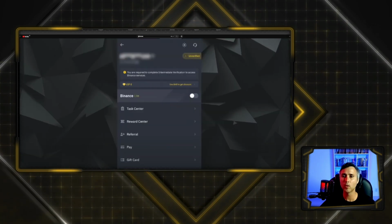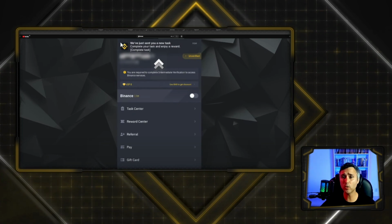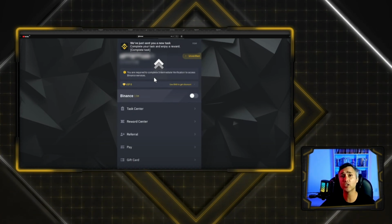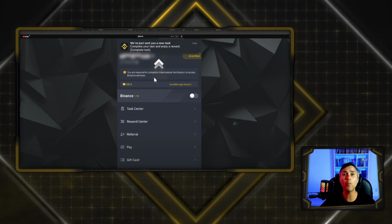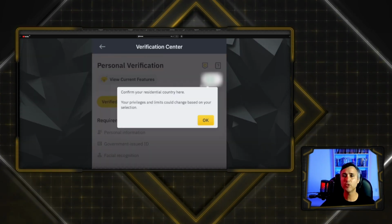A menu will appear exactly as you see it on the screen. As you can see, the verification process will appear here. It will show that you need to complete the verification, and immediately it appears here that if you complete the tasks, you will manage to collect all the coupons here, all the rewards as I explained to you. So ideally, you should complete the tasks as soon as you finish your registration and KYC. You might still find that it's not yet verified here. As you can see, it needs to be verified. So the ideal thing to do is to complete the KYC and send the documents to Binance.